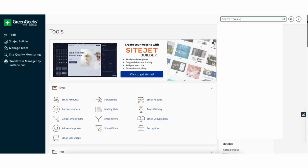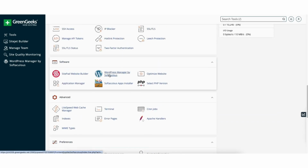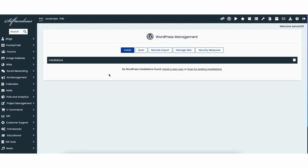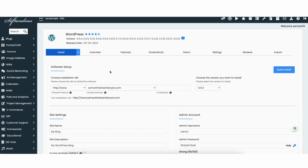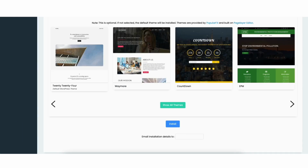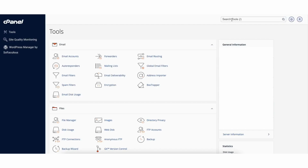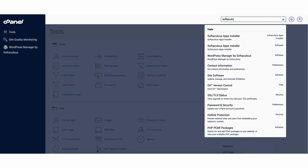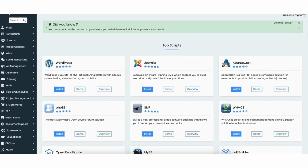From the cPanel page, if you scroll down to the bottom to the Softaculous Apps Installer, you'll see WordPress Manager by Softaculous. Click this to install WordPress if you want to create your site with WordPress. You'll see the Install button. Click this. You'll now be on the WordPress setup page. You can now input details and click Install at the bottom to install WordPress on GreenGeeks web hosting. From the cPanel page, if you type in Softaculous in the search field, click the Softaculous Apps Installer. It'll pull up lots of ways you can create your website.